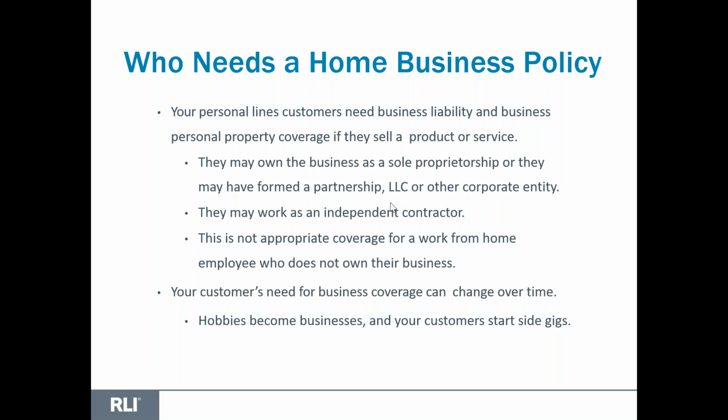And just to note, we do throw this out there, this is not appropriate for somebody that works at home as an employee of a company. This program is geared towards somebody that owns their own business conducted from their home.